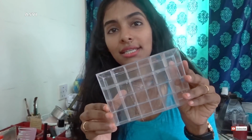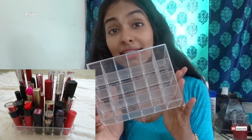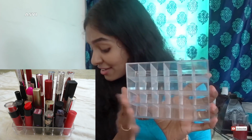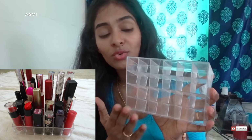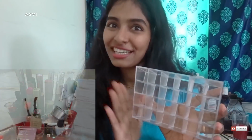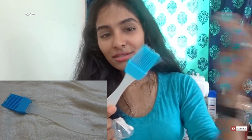So next thing I got is this transparent acrylic storage box wherein we can store our lipstick. It's absolutely stunning, guys. I really loved how it is. So this retails for 183 rupees and it's of great quality. I really like it. Next one is the silicone handle cake brush, which has got soft bristles.